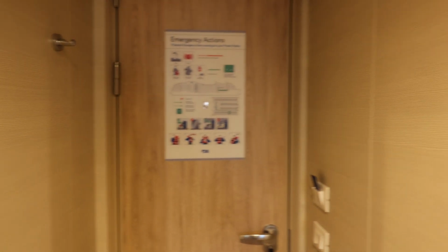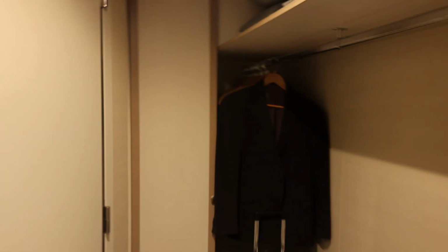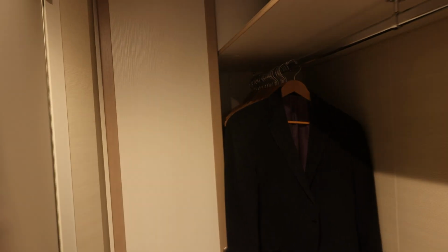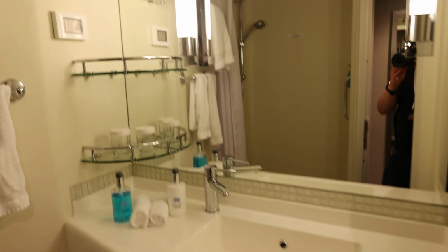So we start, this is our cabin. You'll notice there is ample storage space for when we actually unpack. Here's the bathroom. It's a pretty standard cruise ship bathroom. As you see, there's a big sink, toiletries, and a shower.